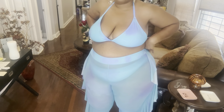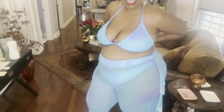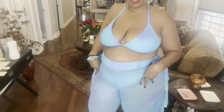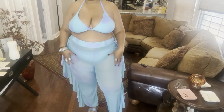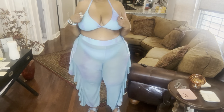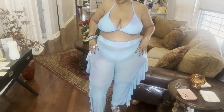So you don't have to worry about this sliding all down when you sit down. This band is going to keep these pants in place. This is perfect if you're going to be out on the boat because it's covering up your legs, so you're not really getting that sun, a lot of sunburn. You could always put on another little top with this if you wanted to cover up your back, so you wouldn't get burned.